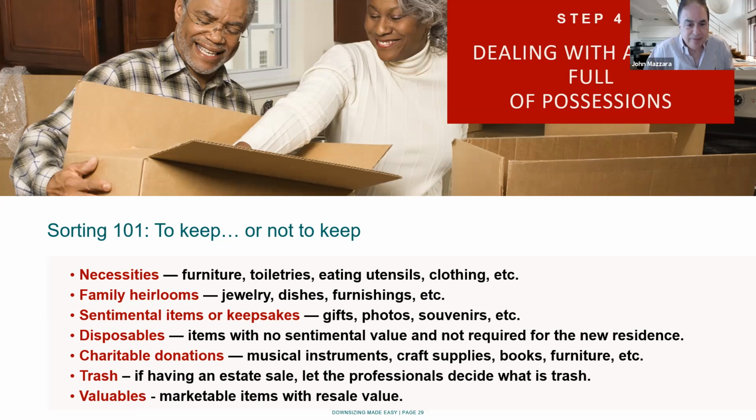Furniture is a big one. You probably aren't going to be able to take that big dining room set with you, or that cabinet where you've been storing your china. You may not have room in your new place, depending on what you downsize to, size-wise. So you're going to have to let go. So furniture, toiletries, eating utensils. My guess is you probably have more pots and pans than you need. If you really were to break it down, you're probably only using a few of your items.